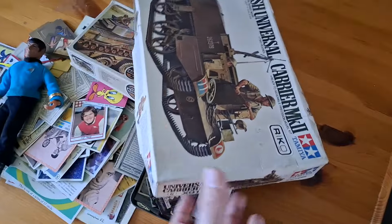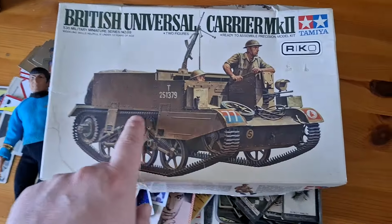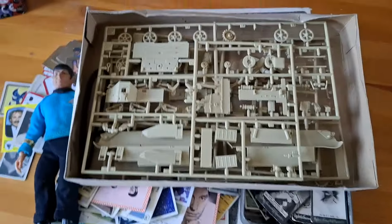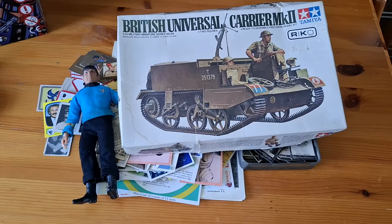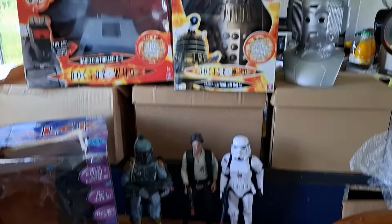And then this one here, this is more of a Tamiya model. These are always much better. Very popular. The British Universal Carrier. I haven't actually looked inside it yet, but there you go. It's like it's not even done. So all that, I think, came to £15, which is not a bad deal at all, is it? So my day's gone quite well, guys, as you can tell.